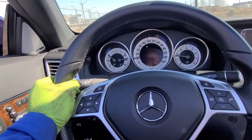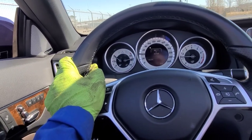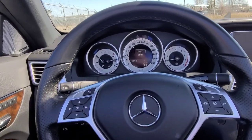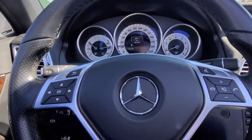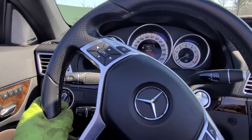Other than that, it's just minor things pretty much. But the rest of the car looks mint. Like this car is pretty much brand new.